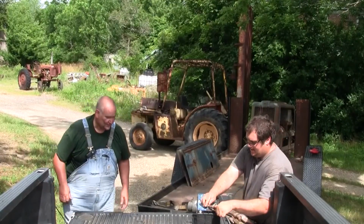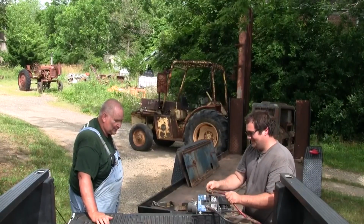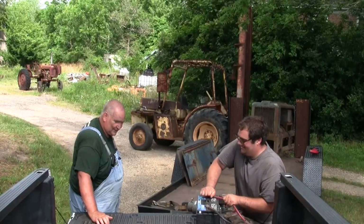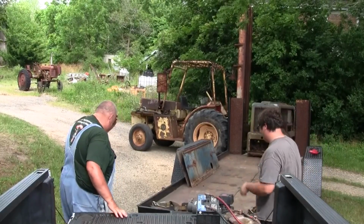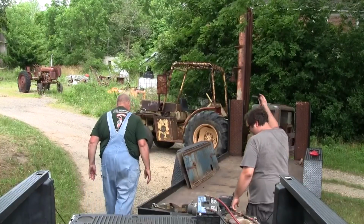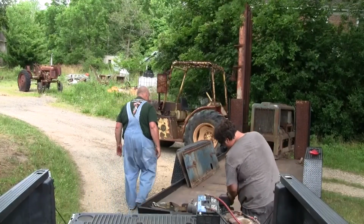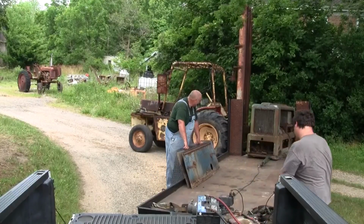Battery. It's okay. I don't know if it's hot, but it should have enough juice in it to do the job. Might need an 8D. All right, let's take some slack up here.